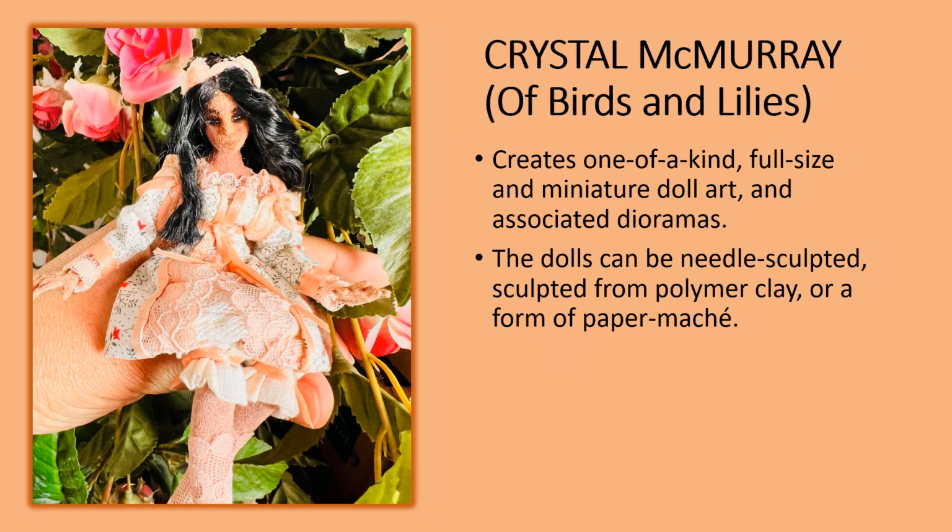Crystal McMurray of Birds and Lilies creates one-of-a-kind, full-size and miniature doll art and associated dioramas for some of the dolls. The dolls can be needle sculpted from polymer clay, or a form of paper mache.